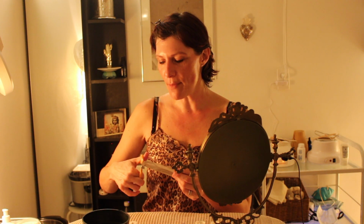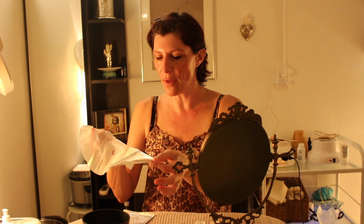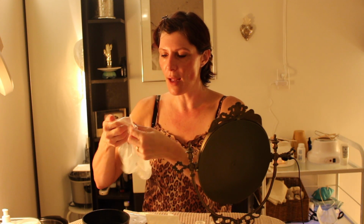So grab some mask, open it, and let's apply the sheet mask on our skin. It's going to feel really cool, very luxurious. Open it, and then when you open it, remove the white part of it, and let's apply it directly onto the skin. It's going to be fun. It's one of my favorite masks.